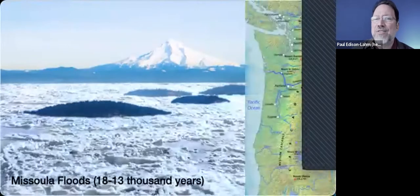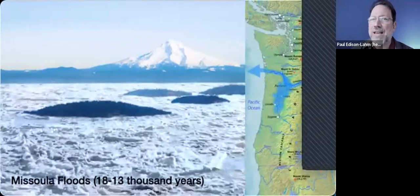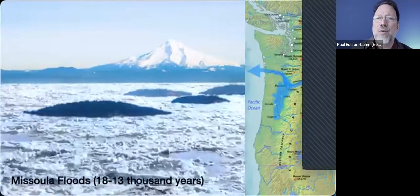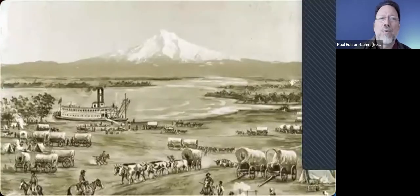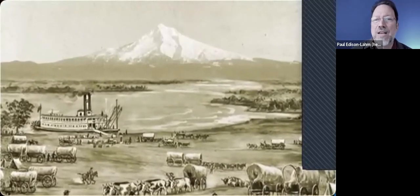One of rock and ice, the Missoula floods, that again flowed from the east through the Columbia Gorge, filling up the Willamette Valley and then out to the sea. And one of Euro-American settlers in the 1840s, 50s, and 60s, of which I am one, essentially. I mean, I'm not that old, but in any event.